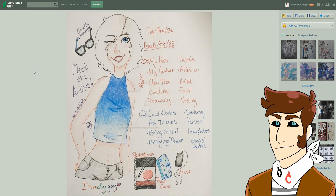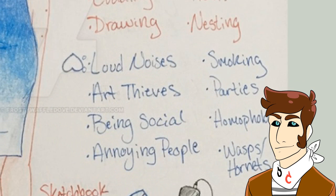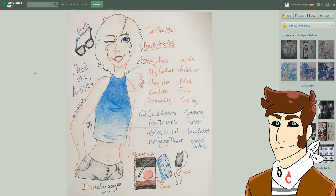Okay, so let's actually read the description. Usually wearing glasses, likes my pets, my partner, chai tea, cuddling, drawing, nesting, fruit, anime, everyone loves that. I mean, come the hell on. Affection, pastels. Dislikes: loud noises, art thieves, being social, annoying people, smoking, parties, homophobes, and wasps/hornets. Oh my god, I can relate to you on that one.